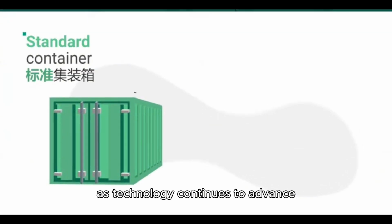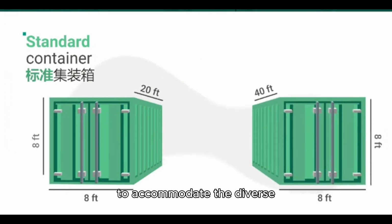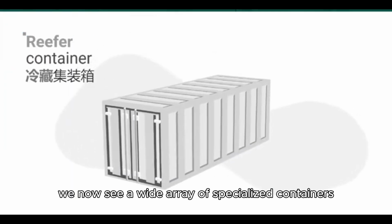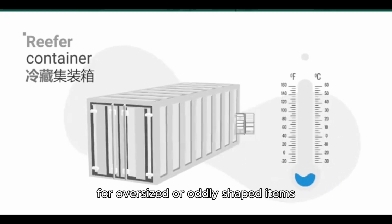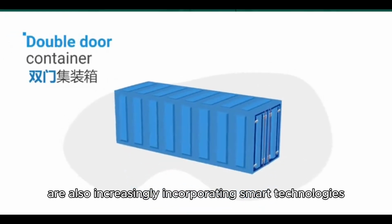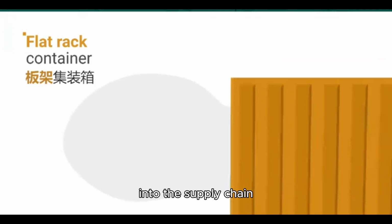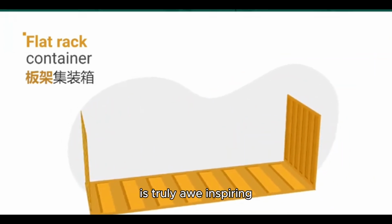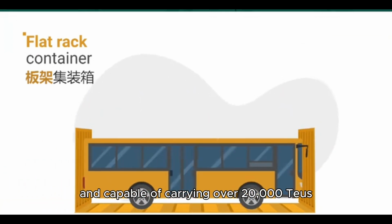As technology continues to advance, the container itself is constantly evolving. To accommodate the diverse needs of different types of cargo, we now see a wide array of specialized containers, such as refrigerated reefer containers, tank containers for liquids and gases, and open-top and flat-rack containers for oversized or oddly shaped items. Modern containers are also increasingly incorporating smart technologies, including sensors, GPS tracking, and data transmission devices, providing unprecedented visibility into the supply chain. The scale of today's container ships is truly awe-inspiring, with vessels stretching longer than skyscrapers and capable of carrying over 20,000 TEUs.